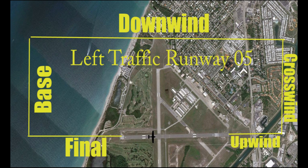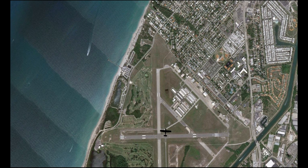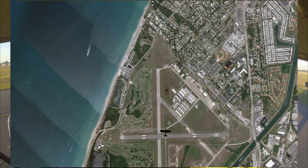We'll go ahead and roll out here, make our left turn off the runway once we've come to a nice safe speed. And once we clear the hold short line, our tail's clear of that line so that our aircraft is totally clear of the runway, we'll go ahead and make our final radio call. Venice traffic, Cherokee 07 Whiskey, clear, runway 5, Venice traffic.